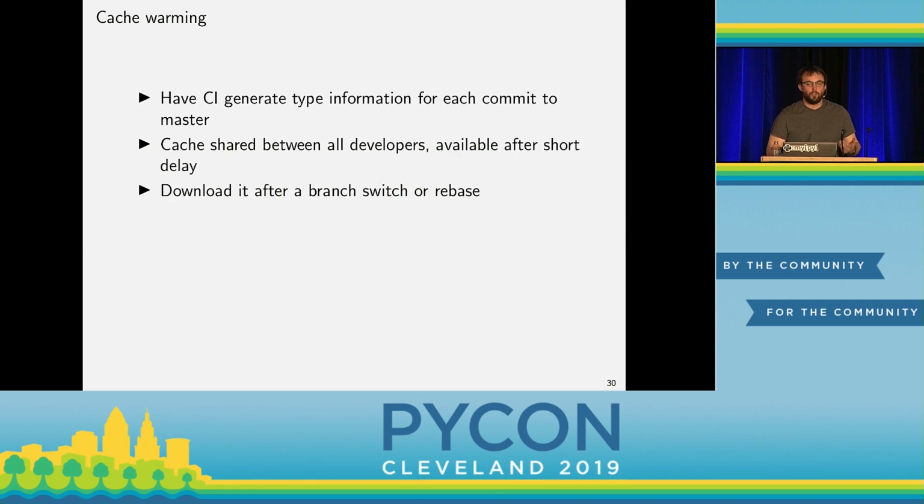There's a joke that the only two systems-y ways to solve problems are to either add a level of indirection or to add a cache. And here, the trick is to add a cache. So we have our continuous integration systems. Every time a commit lands in master, it runs MyPy on it and generates this cache of all of the type information in the code base. Then when users run MyPy, it will download this cache information whenever they've done anything that we think might be a big change, like a branch switch or a rebase. So this gives us a cache that's shared between all developers at Dropbox that's generated with a short 10, 15-minute delay. And this ends up being huge because it means that nobody ever needs to run these full type checks.